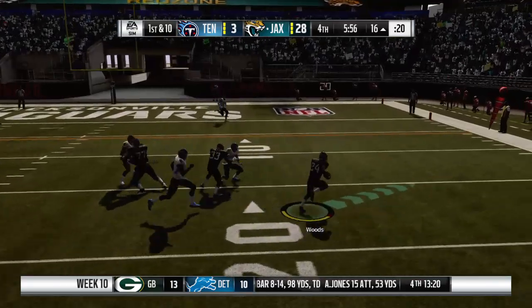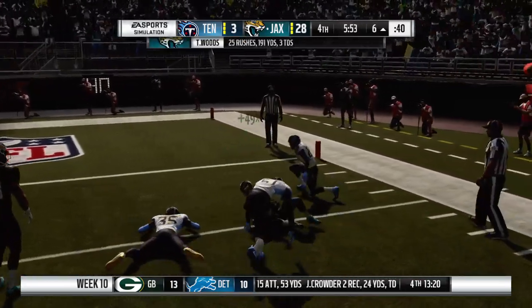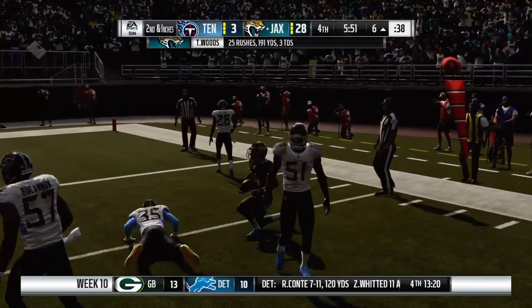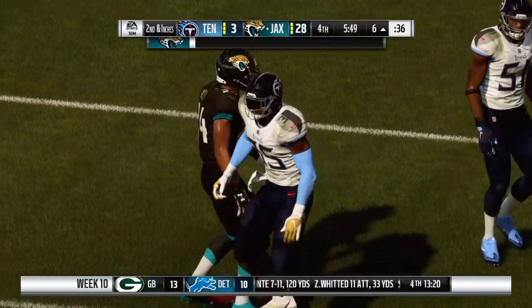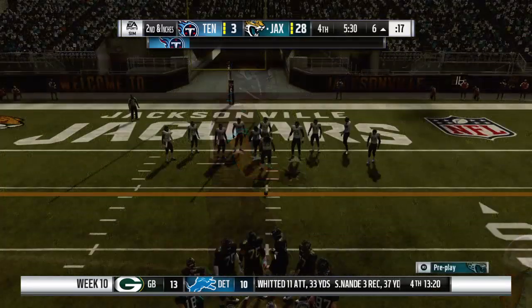Now they'll run it on the toss. And he's going to be brought down just shy of the 5 at the 6. That one good for 10 yards. And that'll bring up a 2nd and just about a few inches here.